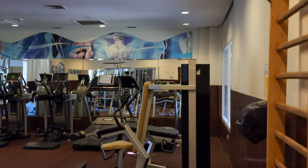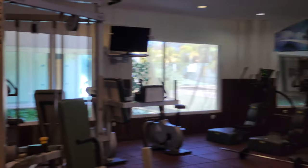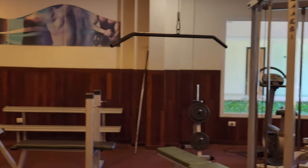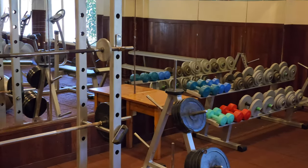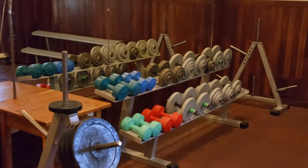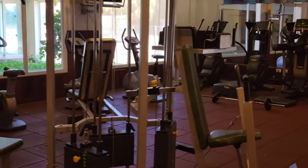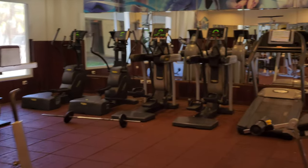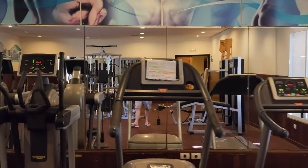It's not really big, but it's a fair size gym, enough to get a good workout, to get a good pump on. We got our free weight section over here. So we got some free weights, and we got some machines in the middle, and of course, treadmills for your cardio, ellipticals, and bikes.